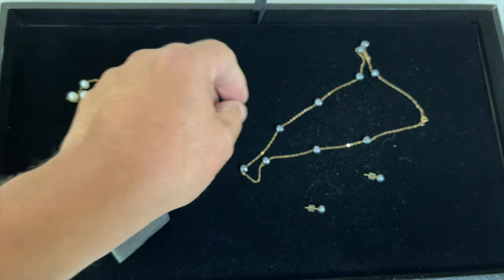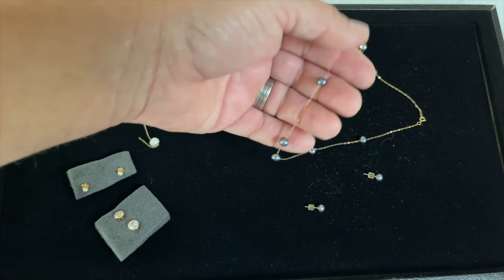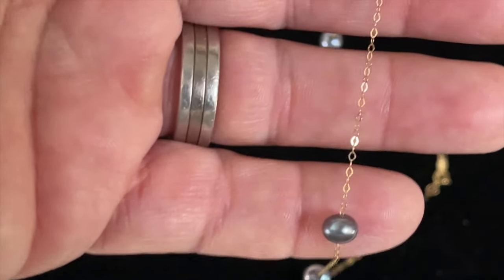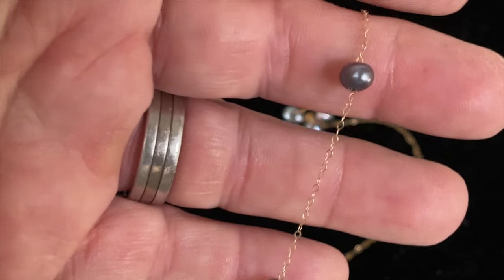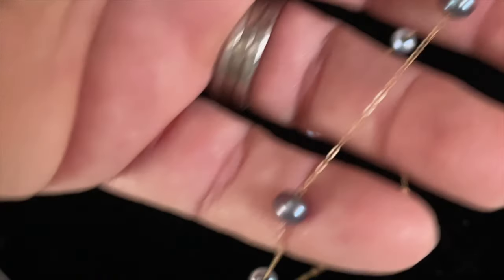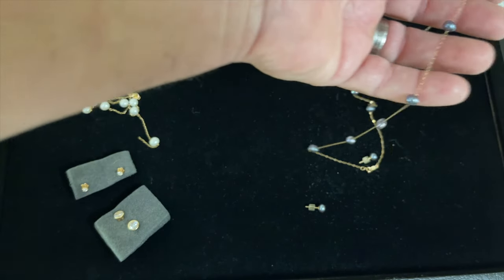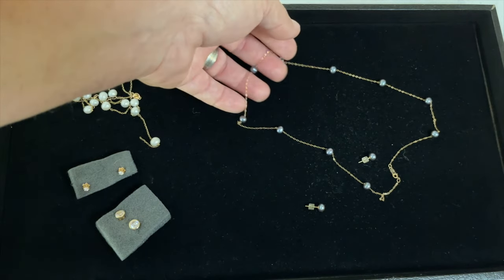But this piece right here, this is really nice. This is 14K. Chain and matching earrings. It appears to be pearls, right? Look at that. That's really pretty. Very delicate, very small. I didn't weigh this as the gold because it's going to be mostly the weight of the pearls. The chain won't be too much weight on there, but it is a 14K.